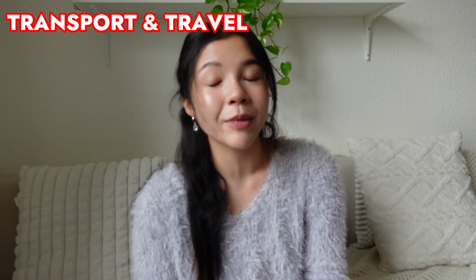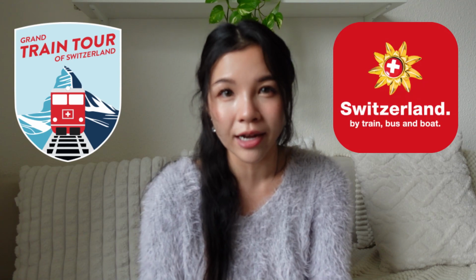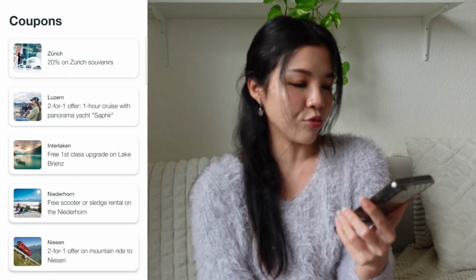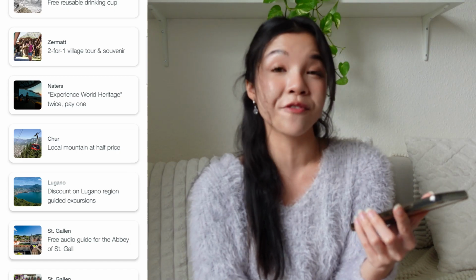The last travel tip I'll be giving you is to download the official Swiss travel apps like the Grand Train Tour, Swiss Travel Guide, and the Grand Tour app. It can give you inspiration and ideas on how to better plan your trip to Switzerland. And the best part of it all are the vouchers that are within the apps, and at a glance, there is a free first class upgrade on Lake Brienz, 2-for-1 promotions on mountain rides, guided tours, free giveaways, etc. I think that this is going to be really worth it for you.